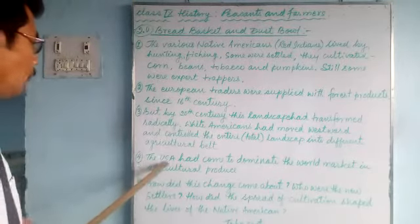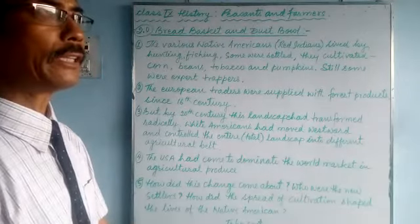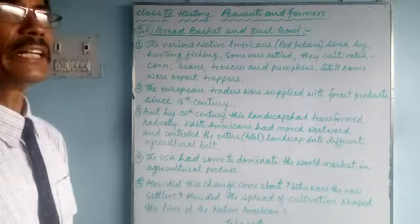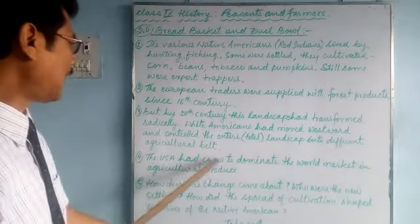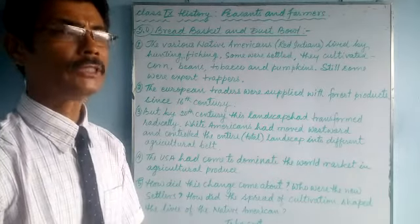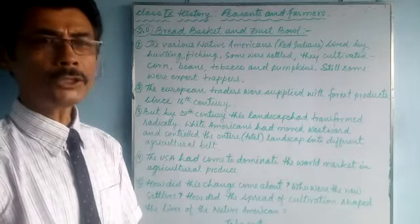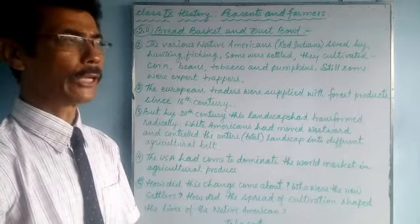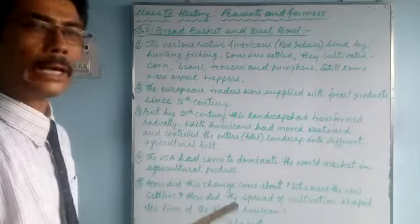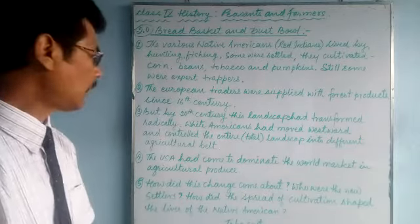Number 4, the USA had come to dominate after the land was turned into cultivated agricultural land by these white settlers, or Europeans, dominating the Red Indians. The USA had come to dominate the world market in agricultural produce such as food grains. They supplied food grains all over the world, and these farmers, these white settlers, became very rich by selling food grains, and they dominated the world market in agricultural produce.